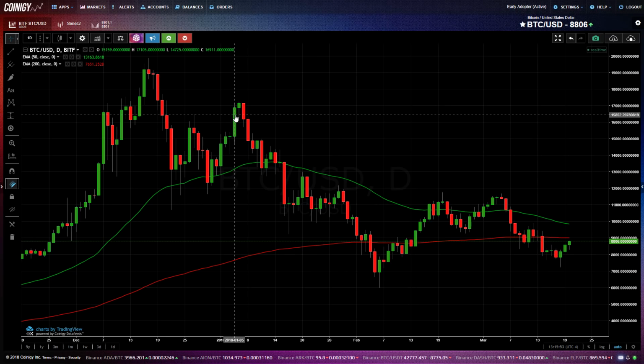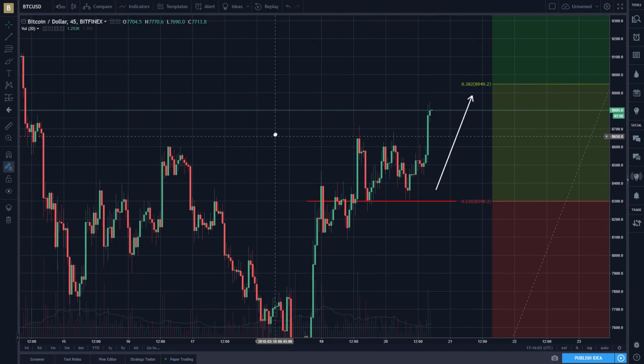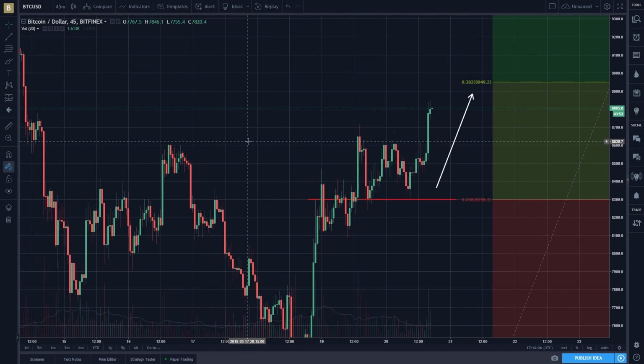So should you be worried about a death cross? You should definitely keep that in mind. You should definitely watch that and make sure you're aware of what could happen. But just like in 2014, we could see it cross below, cross back above, and then actually see the real death cross, which signaled a serious bear market. So again, you just have to watch what the market's doing.